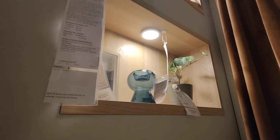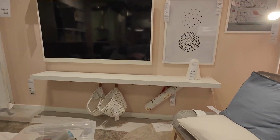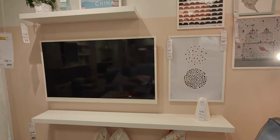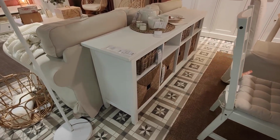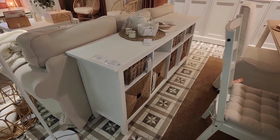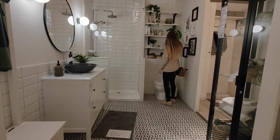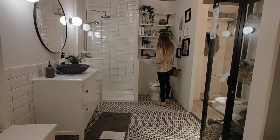Under the television, we can hang a shelf for decorative items and a hanger just below to place baskets or accessories. What are we missing? Walls. So we create a dividing wall with a piece of furniture right behind the sofa. We can use it as an auxiliary piece of furniture to place dishes, toys, or blankets, even for the sofa cushions. So what I would do in the bathroom is make use of the space above the toilet by placing shelves or individual racks.